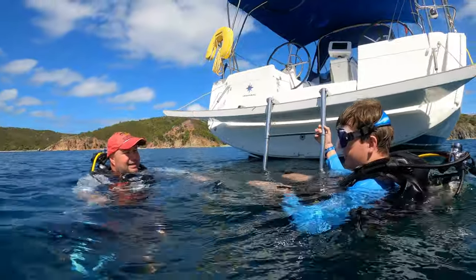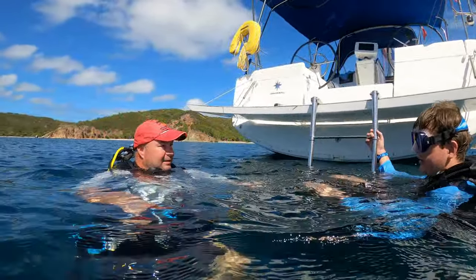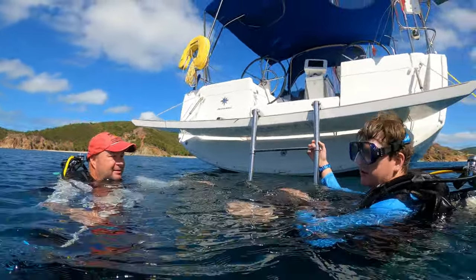Bit of a current. Okay, yeah. Let's head around to the front, to the bow, and go down the mooring line and see if we can find it from there. Okay, that sounds like a good plan.